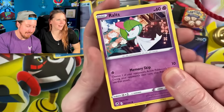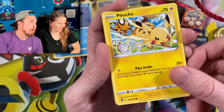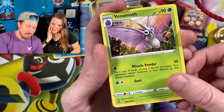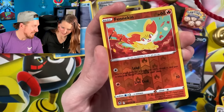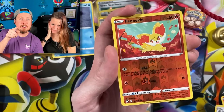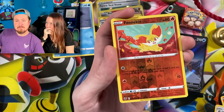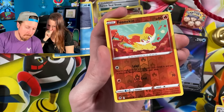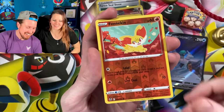Here we go. My stomach is now flipping. We have Ralts. Spinda. Oh my gosh. Pikachu. Noibat, Togedemaru, Energy, Venomoth, Wallace, Lantern. Oh my gosh. Reverse Holo Finnegan. Ducklet. And Breaking Family, we got this. Can I get a drum roll, please? Thank you. We are ending on... Fly away, bird! Fly away! Poor Ducklet.